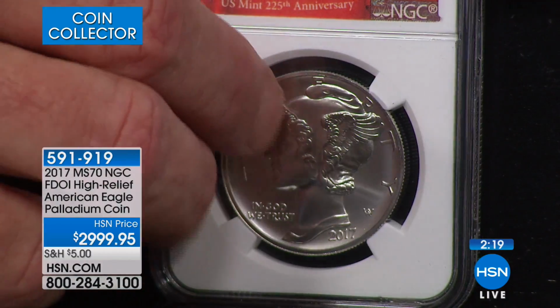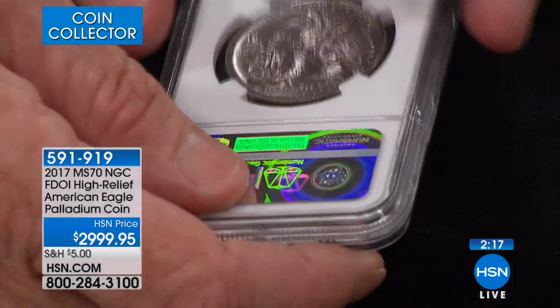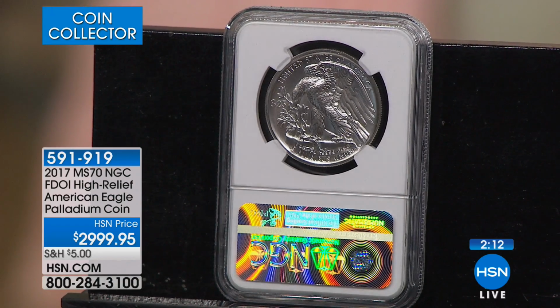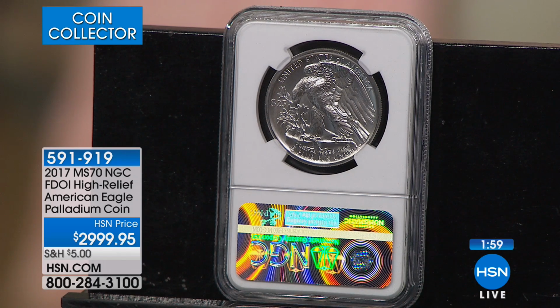I want to flip this over, because I want to show you the reverse design, which for a coin geek like me is probably one of the most significant parts of the coin. And as you can see, look at this. It's a $25 denomination. It's an ounce. By the way, this is not layered in palladium or plated. This is 1 ounce of pure palladium. The only palladium coin ever done by the United States government.